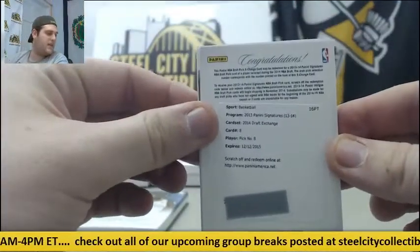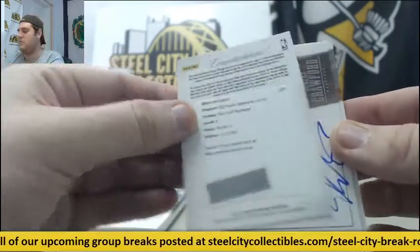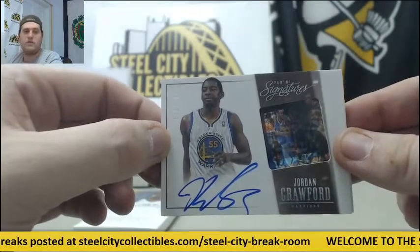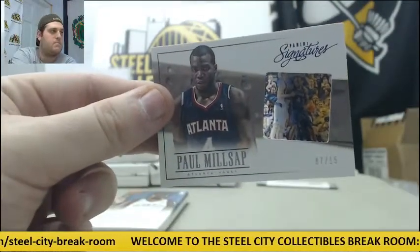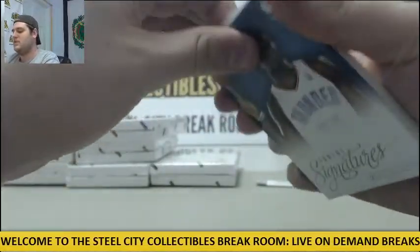Pick number 8, that is Nick Stauskas for the Kings. Nick Stauskas for Sacramento. For the Warriors, out of 249, Jordan Crawford, 115-249. And 7-15 for the Hawks, Paul Millsap. Little mini box number 2.